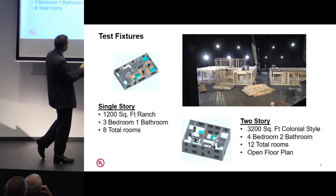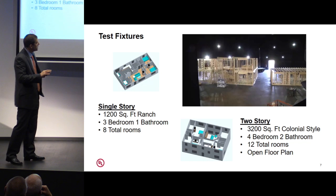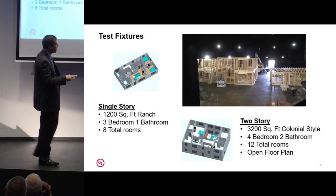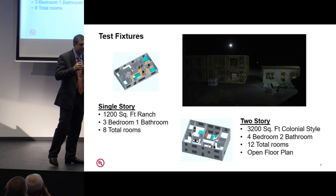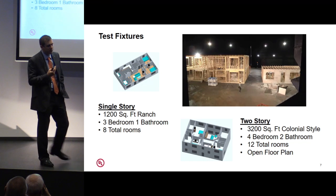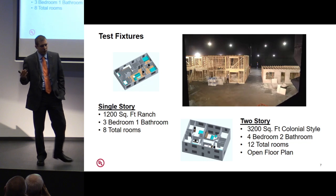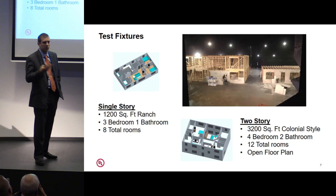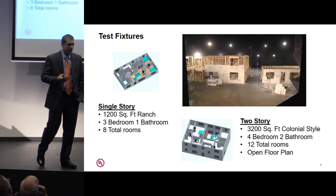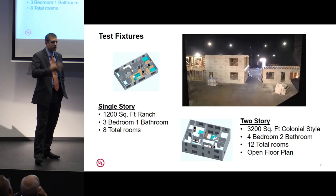This is what it looks like if you time-lapse the construction of these. The structure itself goes up in approximately 3 days. The interior drywall finishing takes about another 4 days, and they can build those structures in our lab. They do not have any heating, ventilation, or air conditioning systems in there. There are no electrical systems in there. The whole reason behind that is we're looking at content fires and not structure fires.